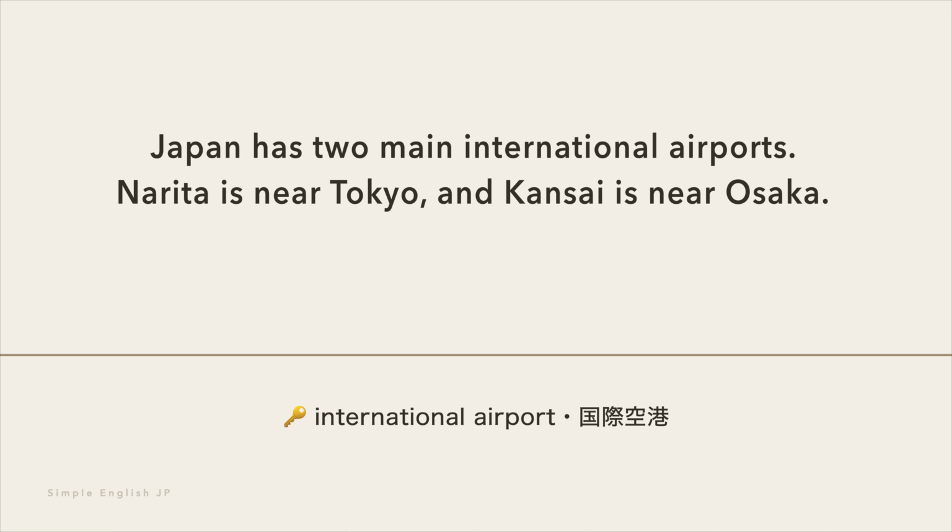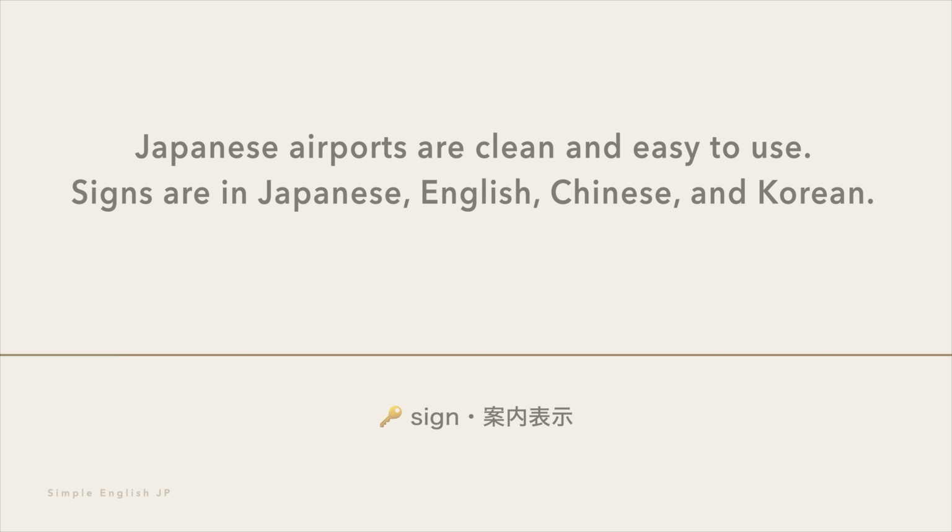Japan has two main international airports. Narita is near Tokyo, and Kansai is near Osaka. Japanese airports are clean and easy to use. Signs are in Japanese, English, Chinese, and Korean.